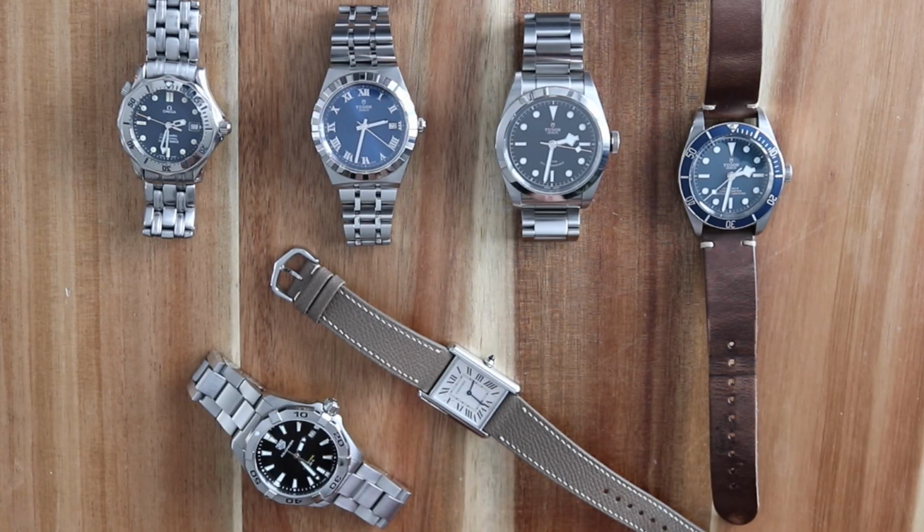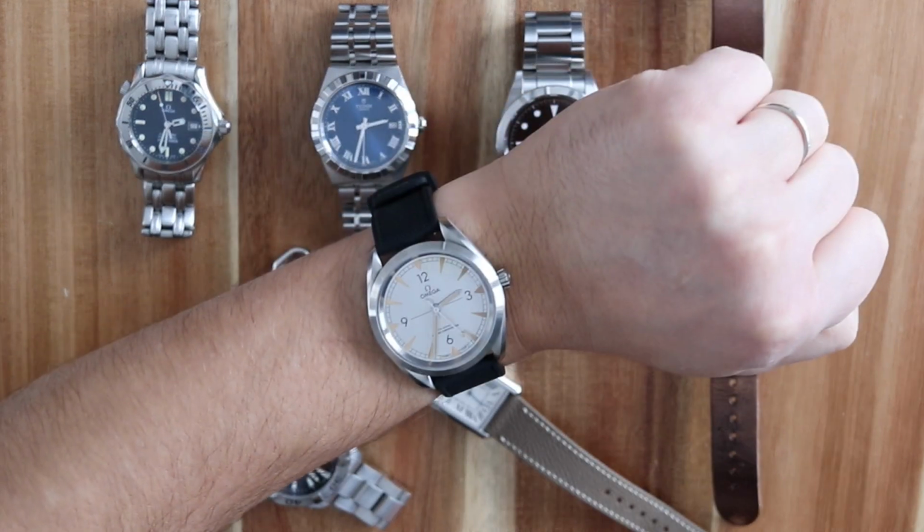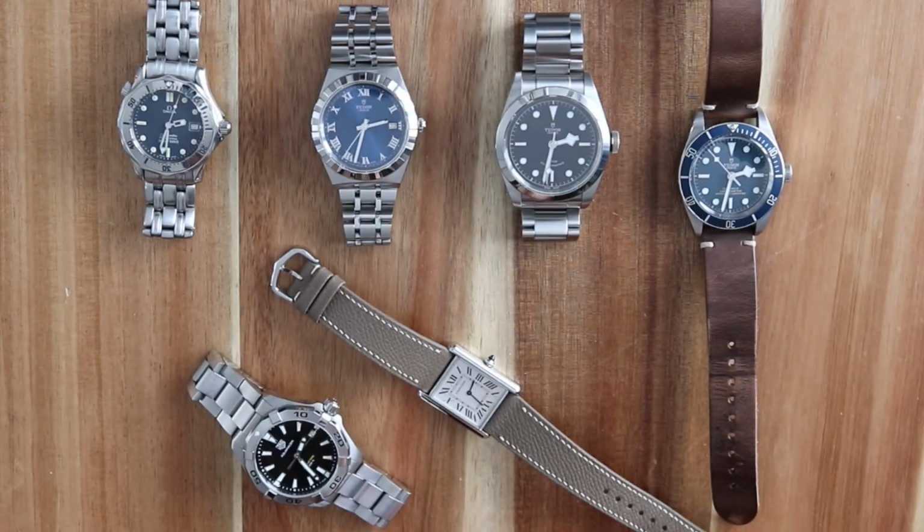And to end this video, these are my favorite watches that I have right now in my collection. These are the watches that I wear the most, and here is another one. So this is my collection as of the end of 2022.